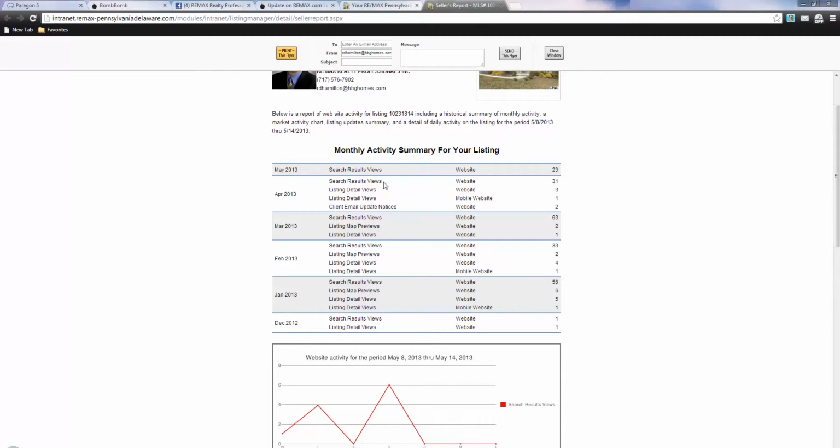Search results views on the website. You can also see a listing details view on the website. So search results means, hey, that property showed up and somebody looked at maybe 10 or 12 homes. They were scrolling down to try to find a property they liked. That also means that the listing detail views means that 3 times they actually clicked on that particular property and went into the details of this listing.